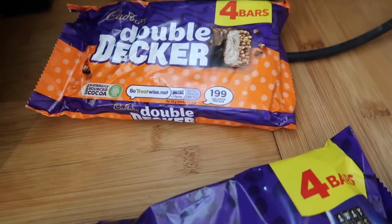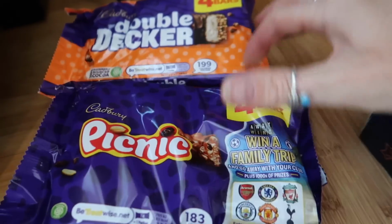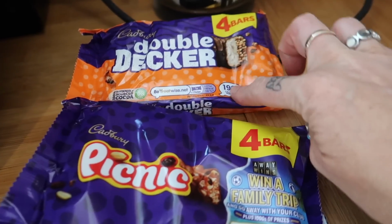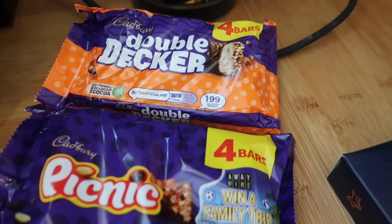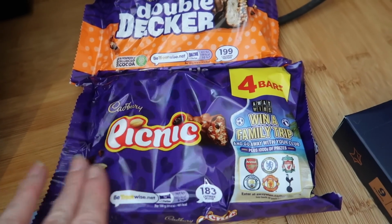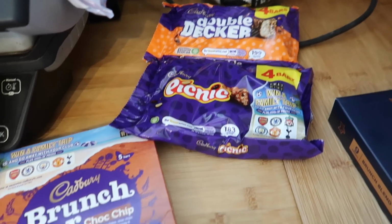I also got some picnics and some double deckers. I'll say what I say every time I buy this kind of thing. They are tiny. No wonder they're only 199 calories per bar, because they're so small. But they were £1.25 for 4, and they'll do just to chuck in the fridge because we haven't got anything biscuity or treat-wise in the house.